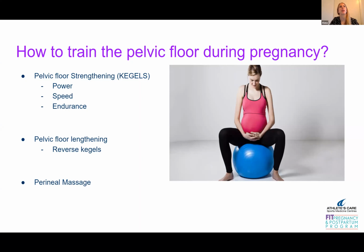So how do we train the pelvic floor? I think the first thing that comes to mind when anyone thinks of pelvic floor training is Kegels, right? And Kegels are super important. They help strengthen the pelvic floor. It's a contraction, and I coach my clients through how to properly do that. Now, there's actually a lot of important pieces with the Kegel. It's not as simple as it sounds. We have to work on the speed, the endurance, the coordination, and just general power, right?